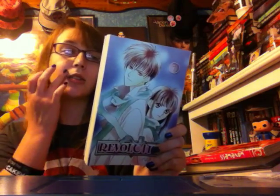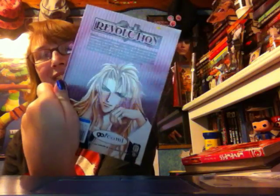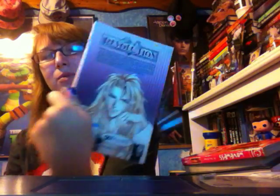And her father asks her to teach this prototype robot all about being human, and she can't be happy with her new friend until the fabulous new technology starts attracting the wrong kind of attention, which is really cool. I enjoy. It sounds like a sci-fi type manga, and yeah, I don't know.